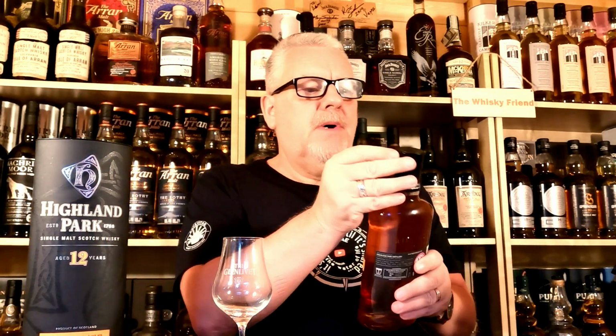Okay, let's get into the whisky. I'm going to open up this bottle now. Highland Park 12. You've probably noticed this is the old bottle. I've been collecting. I did love the old Highland Park 12, so I didn't take any chances. Wow, nice. Let's just get a dram of this poured. Wow, super.